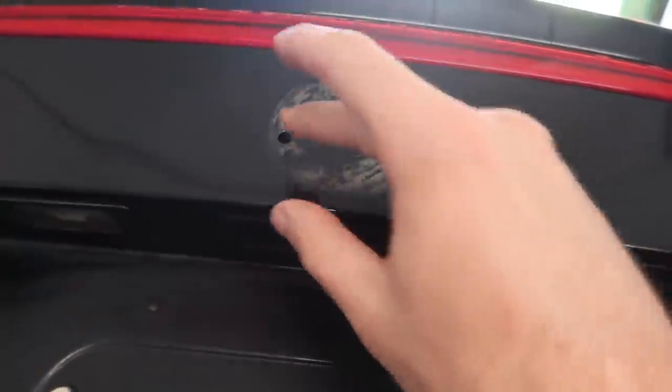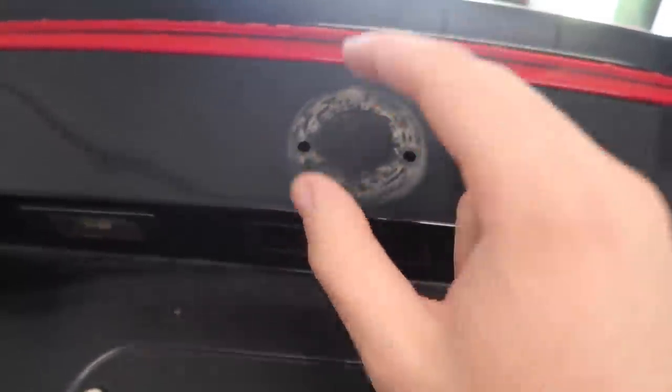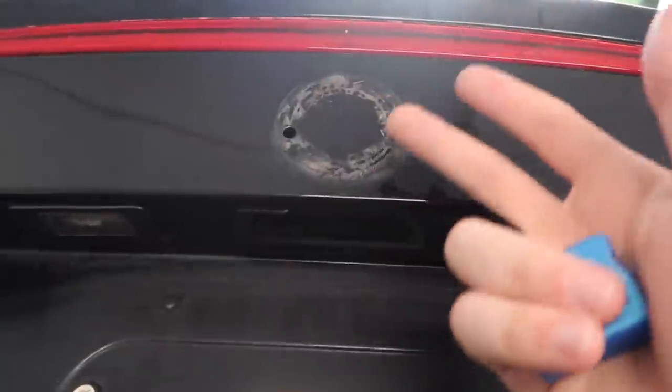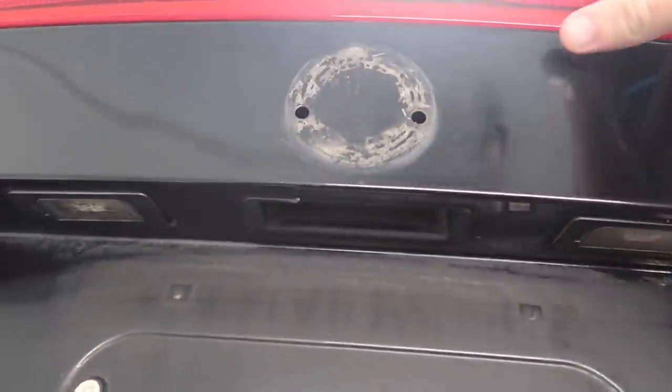It's all over, but all this gets covered up from the logo, so I'm really not too worried about it. Plus, I don't really want to scratch the paint, so if somebody else wants to remove the logo and clean that up, that's up to them. But for me, I don't really personally care. The logo is gonna cover it.